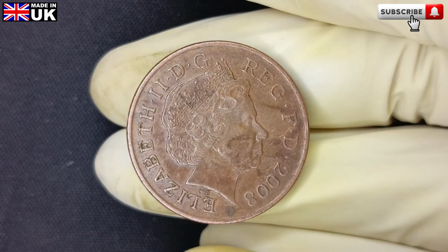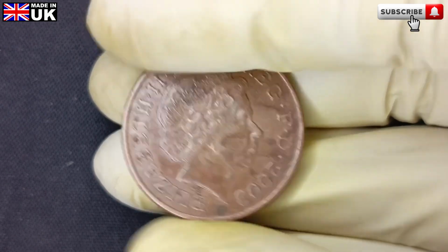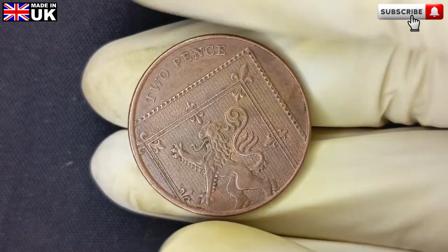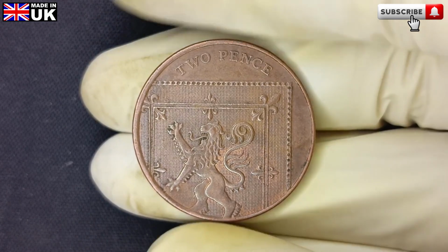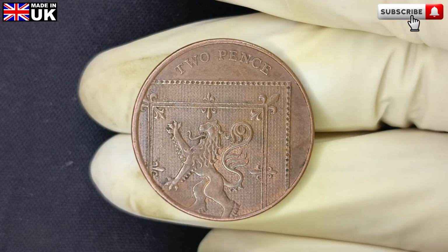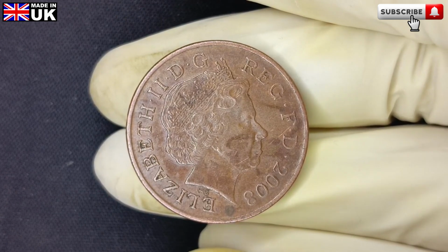The obverse of the coin features the familiar effigy of Queen Elizabeth II, as designed by Ian Rank-Broadley. Introduced in 1998, Rank-Broadley's portrait of the Queen is noted for its realism and dignity, capturing Her Majesty with an unflinching honesty that resonated with many. Surrounding the portrait are the inscriptions: Elizabeth II D G Reg F D. Dei Gratia Regina Fidei Defensor, meaning, by the grace of God, Queen, Defender of the Faith. And of course, the date 2008.